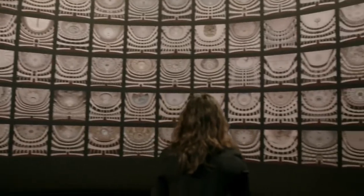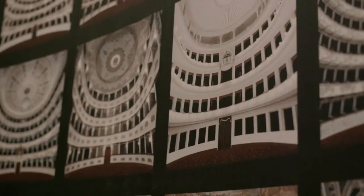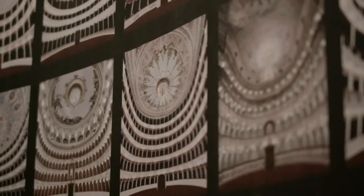Set design, costume and technology has been at the heart of opera. Since its birth in Italy, opera has been a multimedia entertainment. It's been about the bringing together of drama, voice, music, singers and the spectacle.